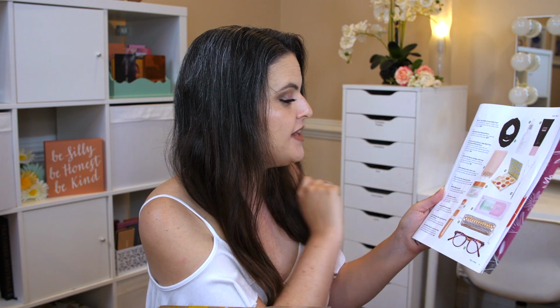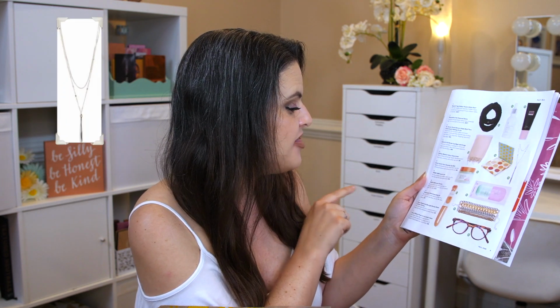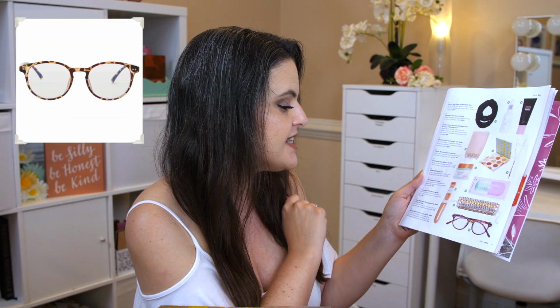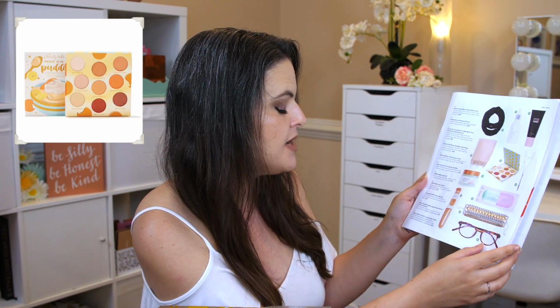All right, the third choice that everyone had was either the Jenny Bird Austin Cuff, the Jenny Bird Lena Pennant, the Vitamask multivitamin mask set, Nectar sunglasses, blue light blocking glasses in brown tortoise, or the Beauty Bakery Proof is in the Puddin' palette. And I actually got the Proof is in the Puddin' palette in a previous FabFitFun, so I didn't want to get that one. I ended up choosing the necklace, the Jenny Bird necklace, and it is really cute.